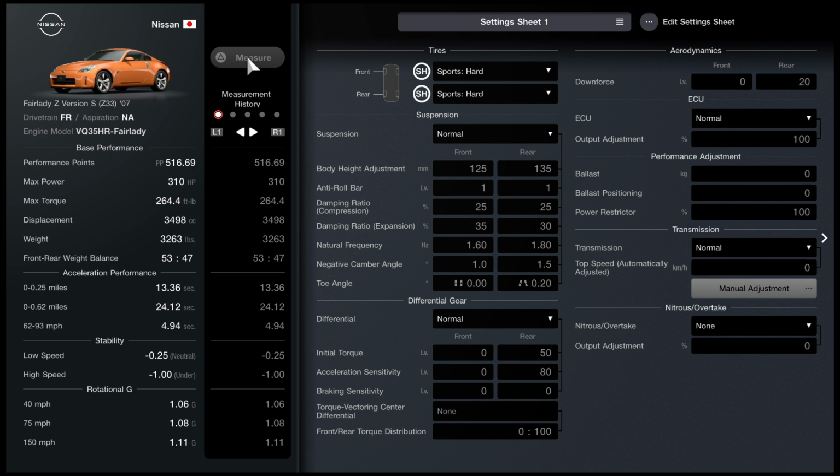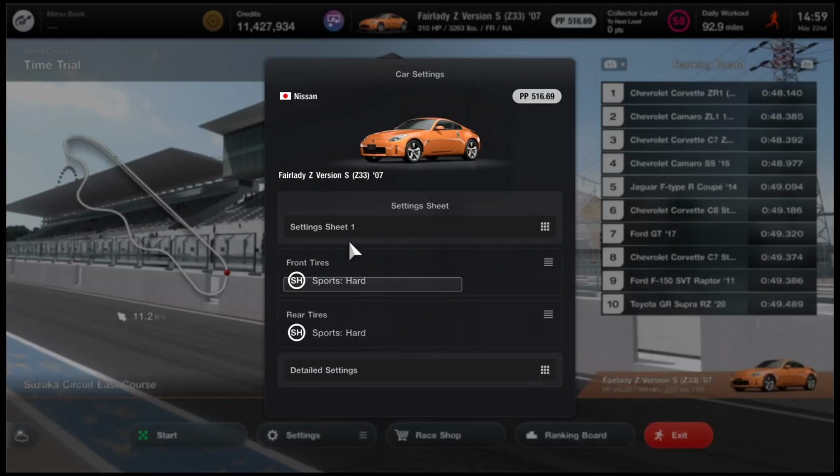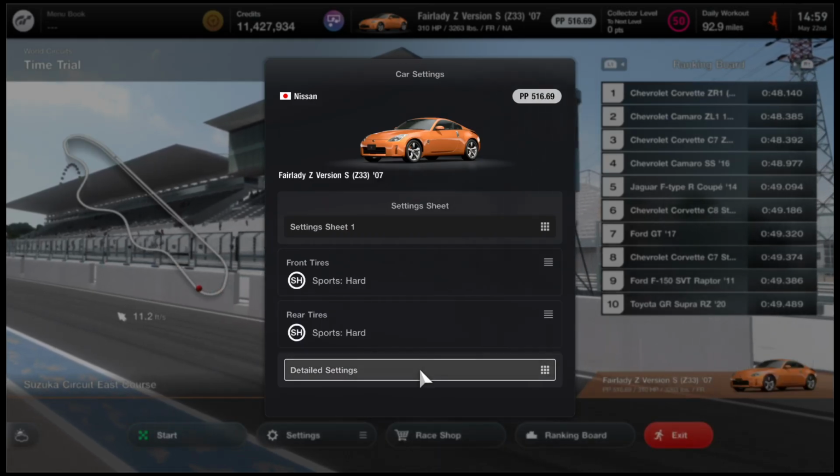So we have 310 horsepower, 264 foot-pounds of torque, and a weight of about 3,200 pounds. Fairly balanced at a 53 front, 47 rear weight balance ratio. And we are at 516 performance points.